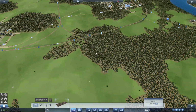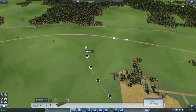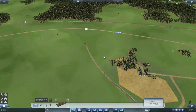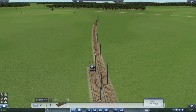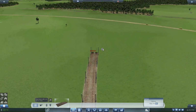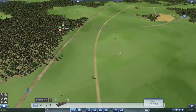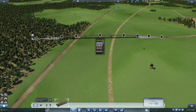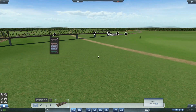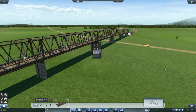All right, I just kind of need to eyeball where things are going to be. Okay, let's put a little bit more curve on that. Try and come at this kind of like that angle. And then we'll bring the double track around the outside of the curve. So let's see what we can do here. Get that track elevated. Let's go with the box girder. We haven't really used it much.